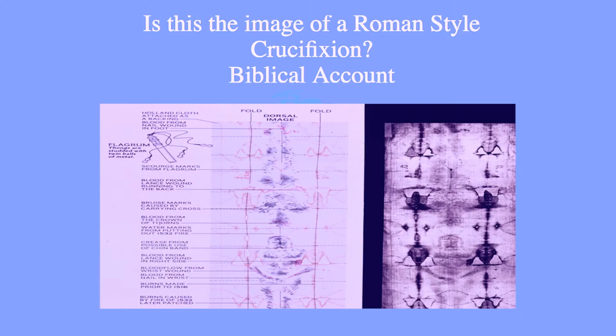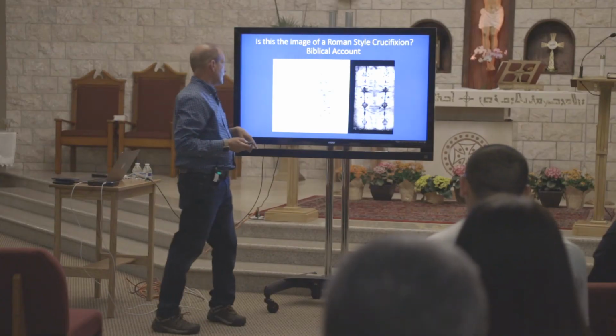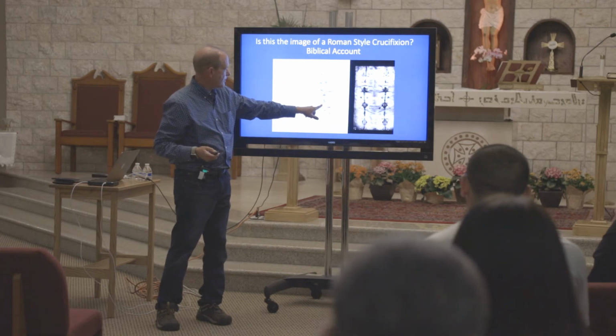And here, again, pointing out here's the flagrum, and here's the burn marks I was talking about where the silver melted through. And interestingly enough, the burn marks did not get the image. It got around the image, but didn't get the image. Again, in 1532, the fire was 1760 degrees Fahrenheit, melted the silver box, and yet the shroud did not go up in smoke. And here's the drawing of the different scourge marks.